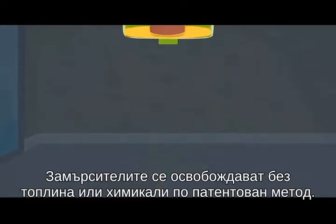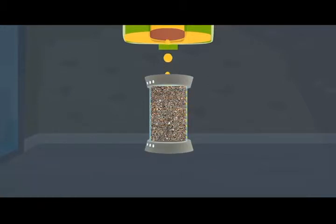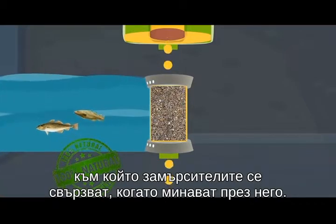Contaminants are removed without the use of heat or chemicals using a patented method. We use a material that is already present in the ocean that naturally binds contaminants to it as it passes through.